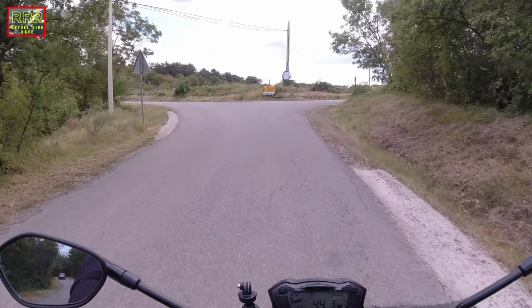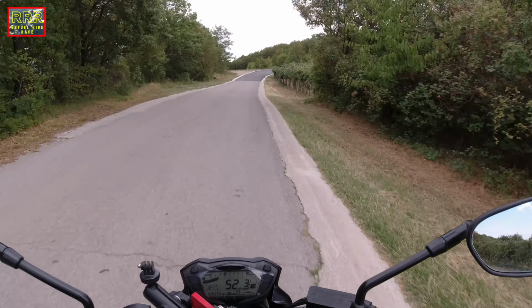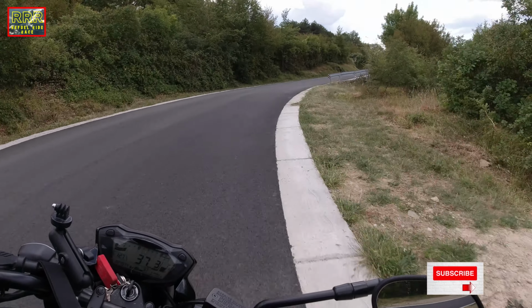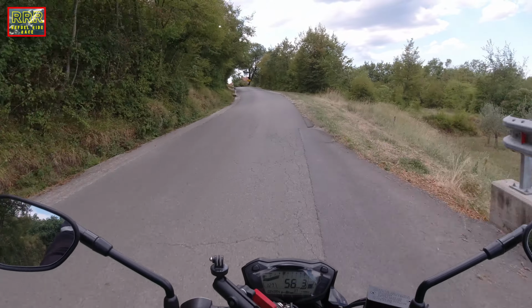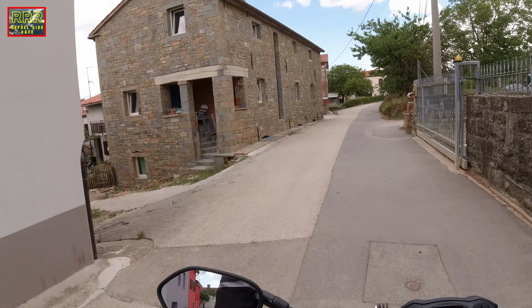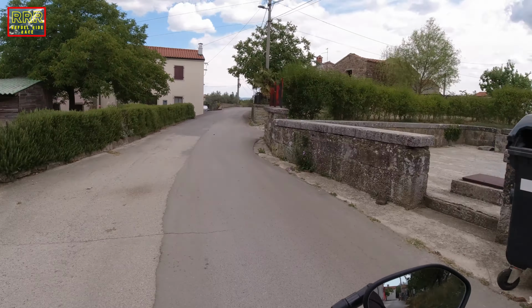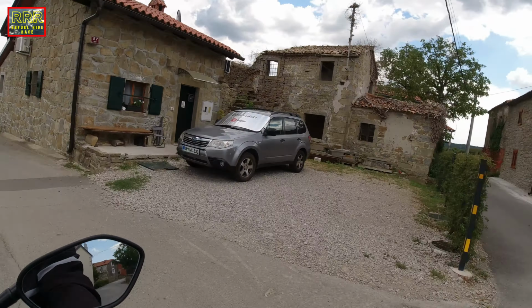We almost reached Boršt, so Boršt left. So this is Boršt, guys. It has around 150 inhabitants, I believe. Here you can see some renovated houses, also using the material stone, and some also abandoned ones.